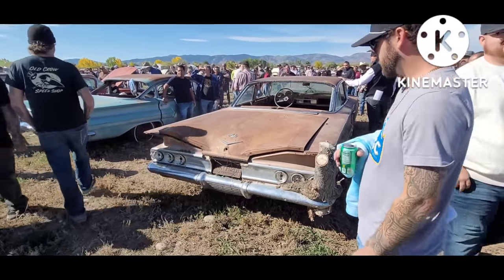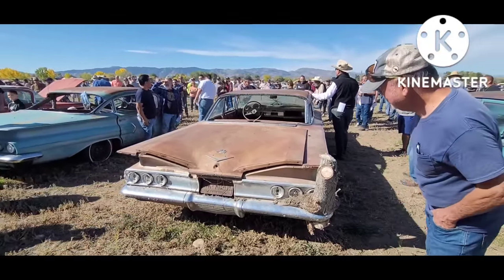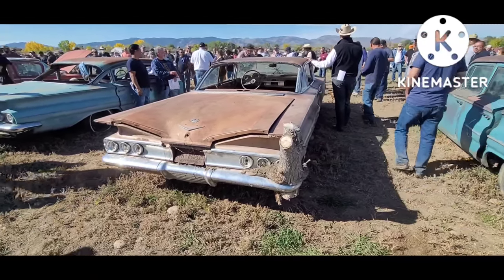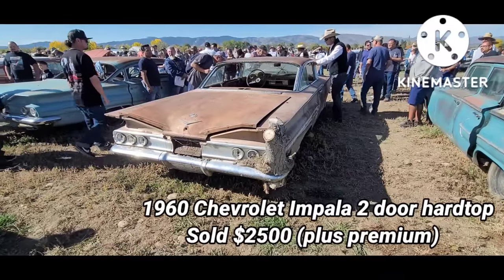2,000 live, that is. And you got 2,500 internet, now 27. Internet is in at 25. Give me 2,700 to buy it. Sold it on the internet. 2,500, buy a number.